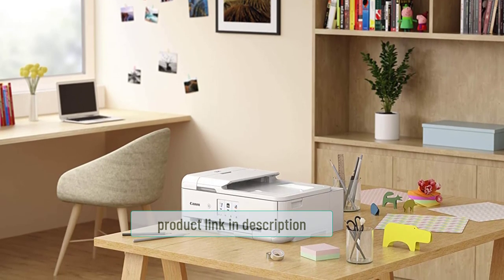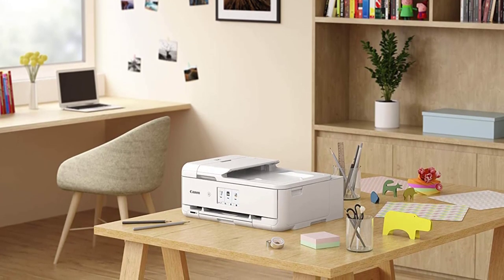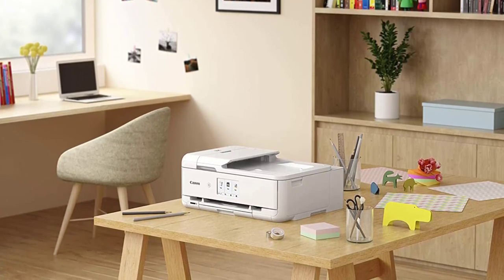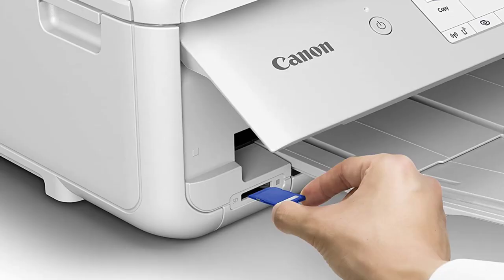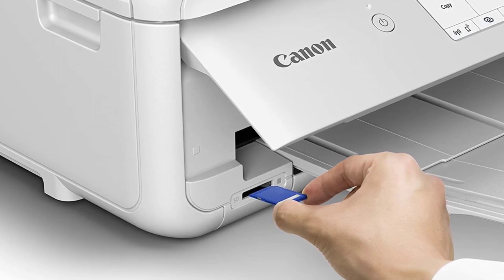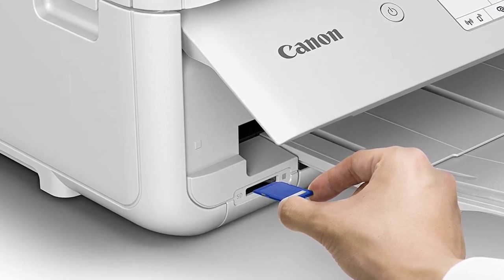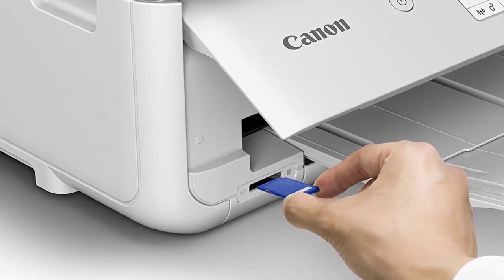It's also fantastic when it comes to connectivity. Connect to the Canon printer via Wi-Fi, mobile device, high-speed USB, Ethernet, built-in memory card slot, Amazon Alexa, and Google Assistant. The scanner is also a great source, as you can digitize your documents at up to 1200 by 2400 dpi resolution. Its 5 fade-resistant ink cartridges are applied through over 4000 precision print nozzles for great photo detail.